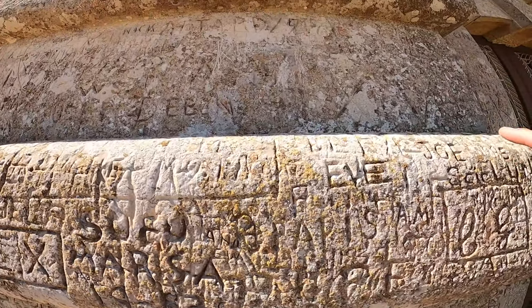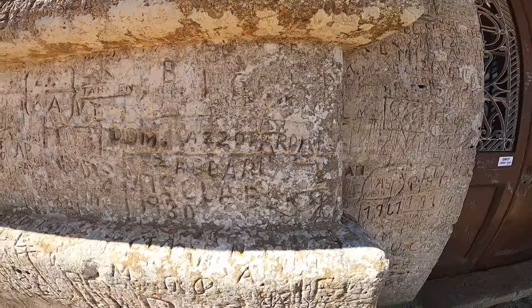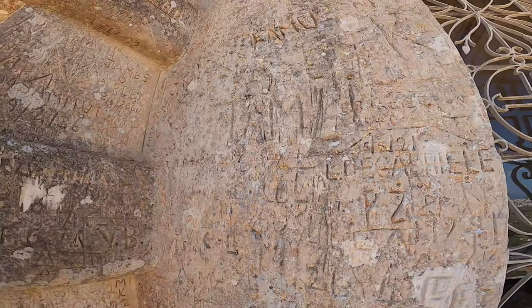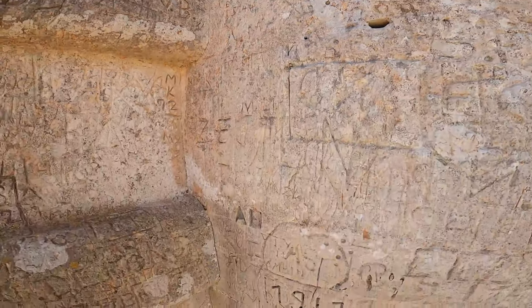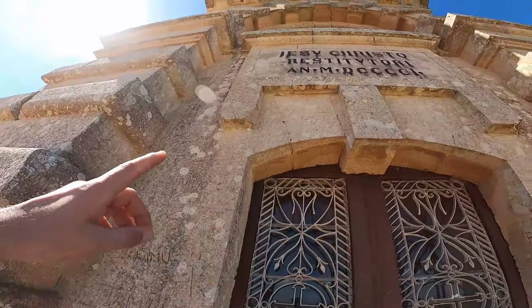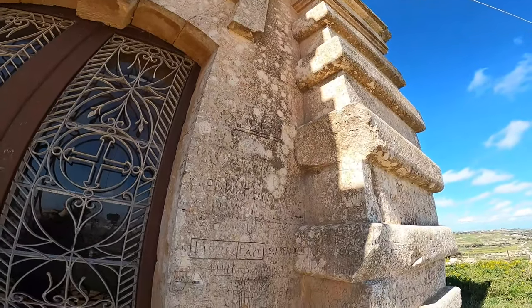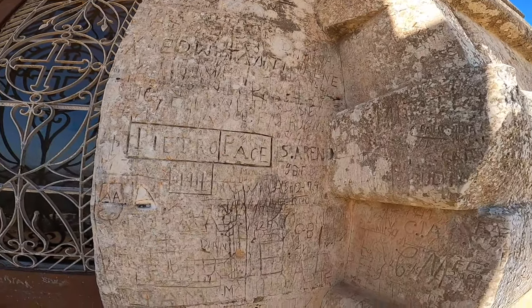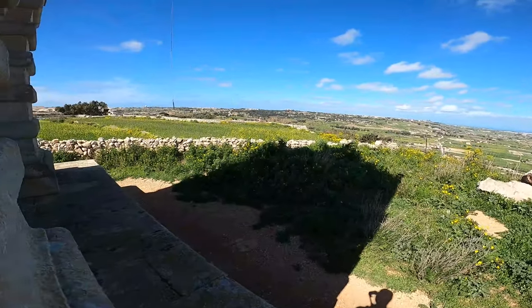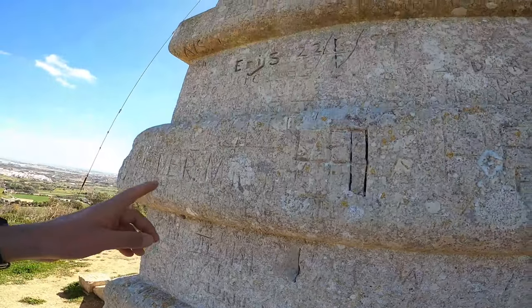Even here, it's full. Who knows something about these inscriptions on the wall? It's full. Even here. I came here several times, but I never noticed these inscriptions on these walls. Even over there are in Latin. There are the inscriptions, and over here. We will go around this cross. Even here, it's all full.